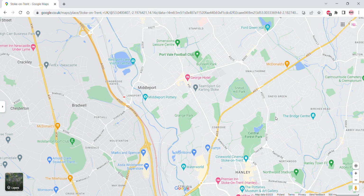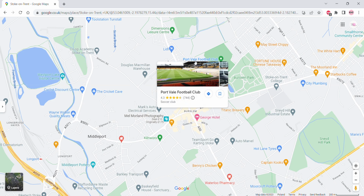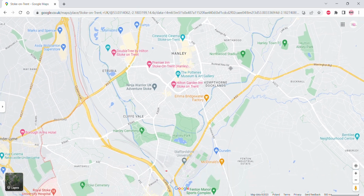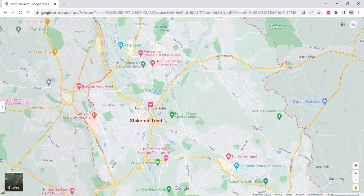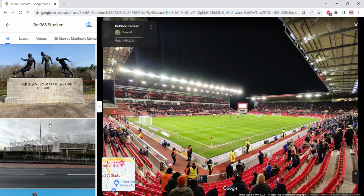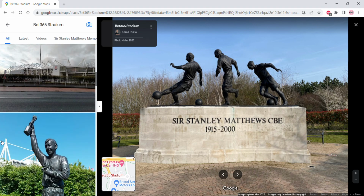Another thing about Stoke as well is the football club. So Port Vale is a football club, but Stoke City is probably the best known football team in the area, and I'm just trying to find out whether, oh, here we are. That's the Bet365 stadium. So this is the main stadium for the Stoke City Football Club.